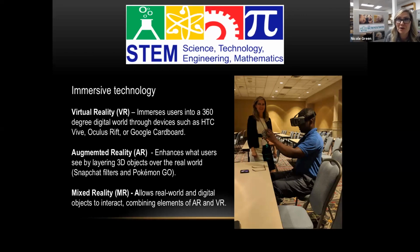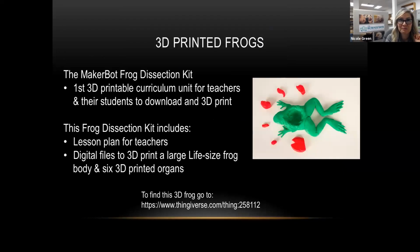And I'll talk a little bit about a program that just came out. There's augmented reality. It enhances what users can see by layering with 3D objects. So sort of like Snapchat or Pokemon Go, if you know what that is. Then there's mixed reality, which incorporates real world and digital objects, combining AR and VR. So it can be a little bit difficult when you're navigating the different technology terms.